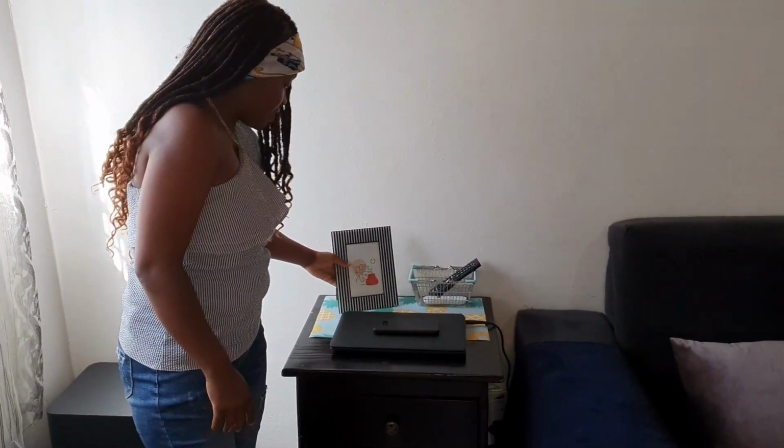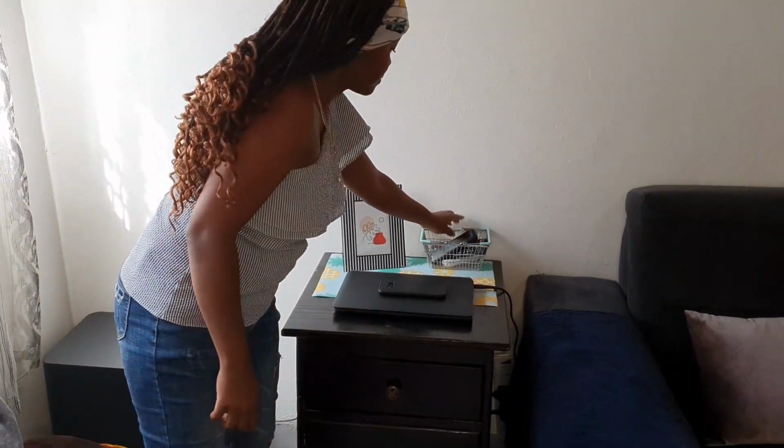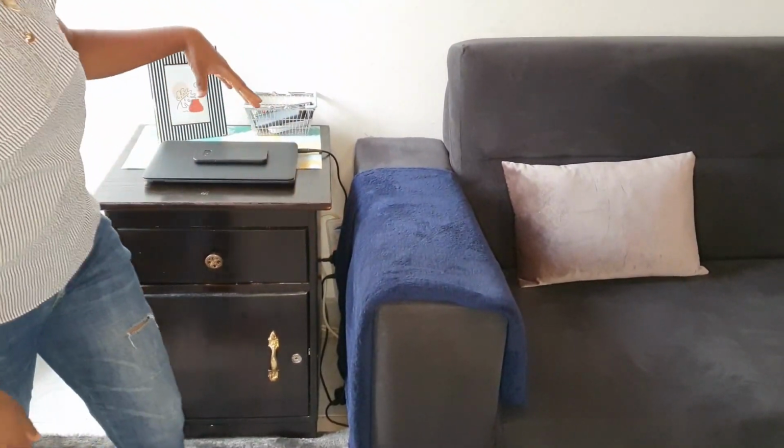And then I have a frame here. This is where we put our remotes, and another one is here. So this is where we put our remotes. This is where the machine is. Back there I have hidden an extension.